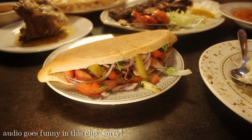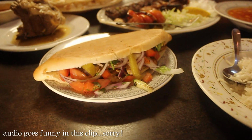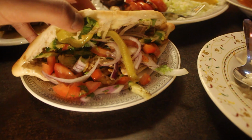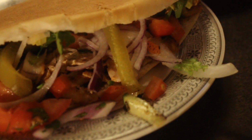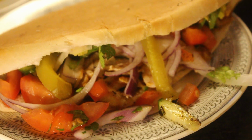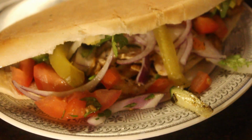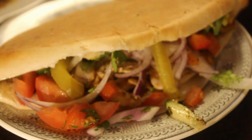So guys, let's go through the food, because right now we have a very delicious looking and packed lamb shawarma. Look at that, oh my god. You've got all sorts of salads. Let's get a little zoom in there. Got chicken just at the bottom, you've got pickles, you've got onions, you've got garnish with beautiful perhaps coriander or parsley. They love their coriander and parsley in Kurdish cuisine.